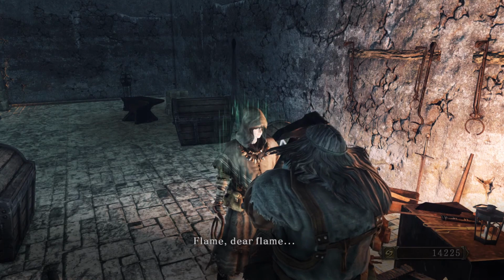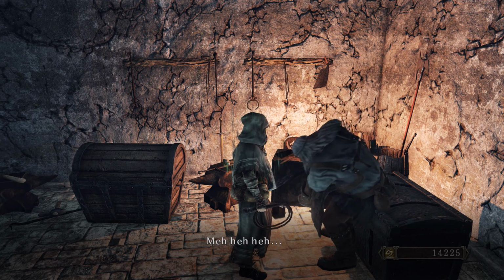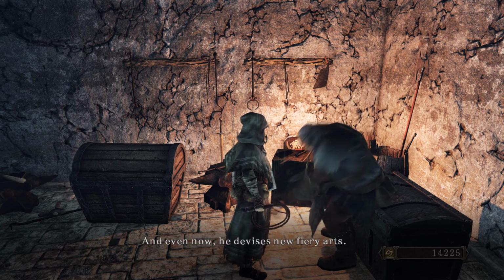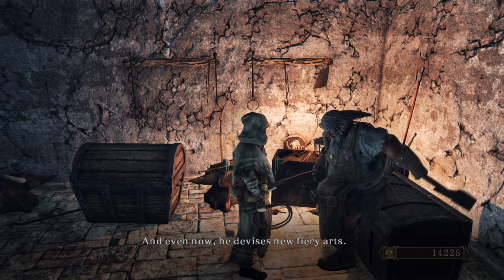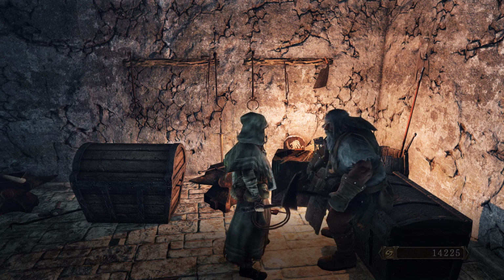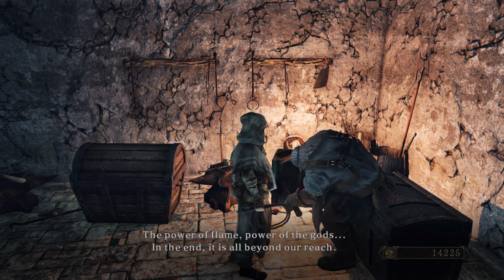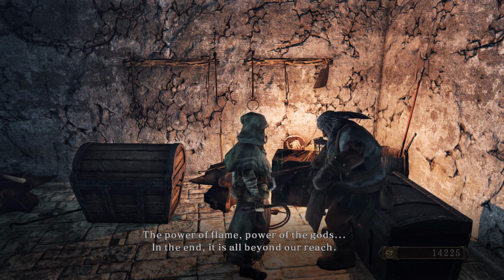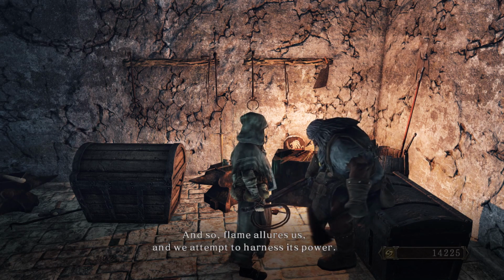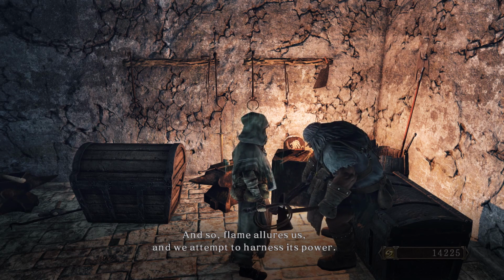Flame, dear flame, I give you my all, and you waver and falter. From the start of time, flame allowed man to flourish, and even now he devises new fiery arts, but his reason makes him doubt flame. And so we waver and falter. The power of flame, power of the gods. In the end, it is all beyond our reach. And so, flame allures us, and we attempt to harness its power. Flame.